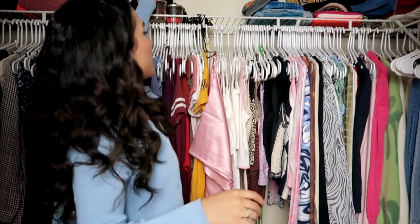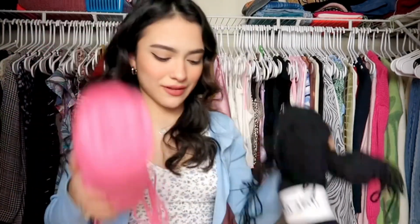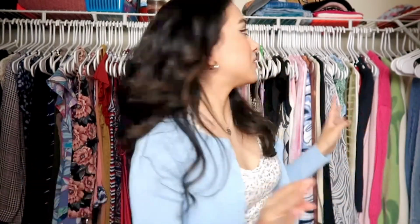So yeah, this is like all the yarn. I keep all my yarn up here because I don't know where else to put it. But yeah, this is all my yarn. These are all my sweaters. Again, I'm gonna be putting them over here. I have more yarn. This is more yarn. I told you guys I'm obsessed with yarn, so I literally have tons of yarn.